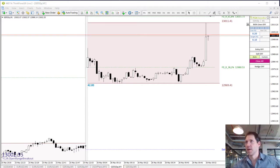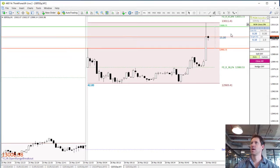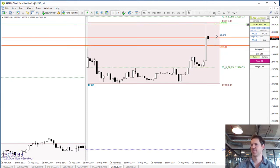So 8:53, and we are preparing our trade. And in doing so, I'm clicking on the right hand side. You can see here Swiss box lines, and we now have the green pending order long, the red pending order short. And I'm going to select the upper range of the first 53 minutes of trading.